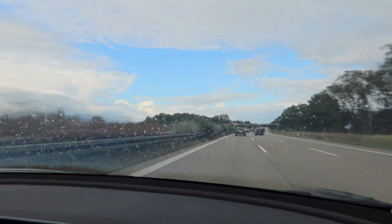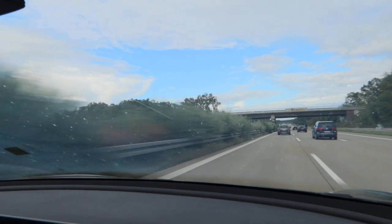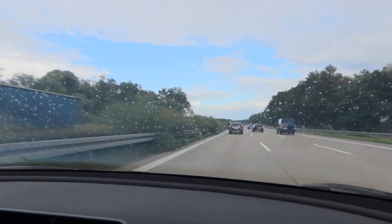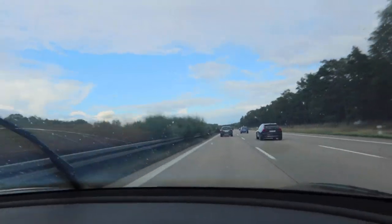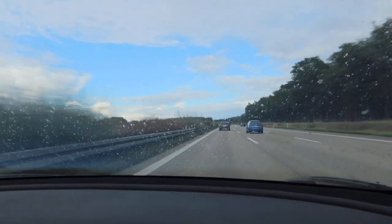50 kilometers before the last charger. There we have to charge up to 40%. And we are driving good, about 100 miles per hour, and there are some slowpokes, Mercedes in front of us. Get out of the way, get out of the way, buddy.